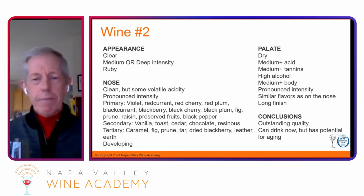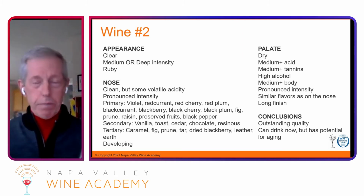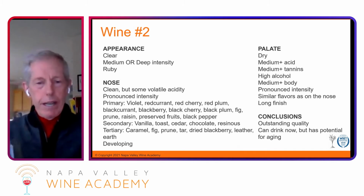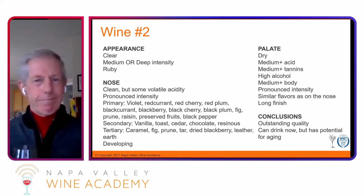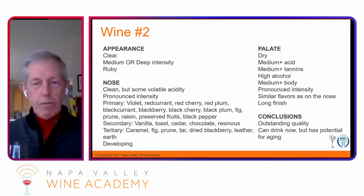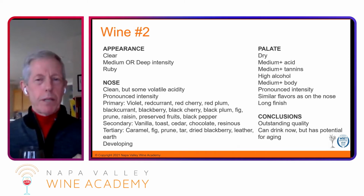So volatile acidity can be a defect, but this wine has just a hint of it, which helps to sort of lift the aromas and bring it out to the forefront and add just that je ne sais quoi, that extra little interesting dimension. Volatile acidity can be indicated by some slight vinegar smell, or sometimes a little bit like nail polish remover. To me, I'm getting a little bit of that balsamic vinegar smell. And then also a slight resinous note, like if you go into an antique shop and there's that old wood, it's that kind of smell.